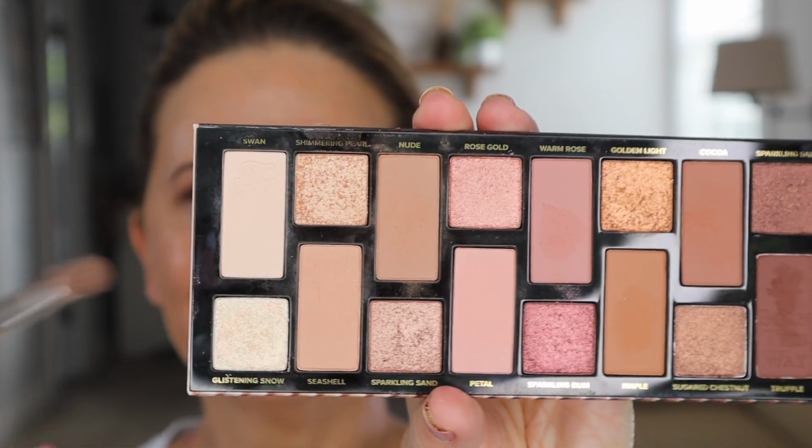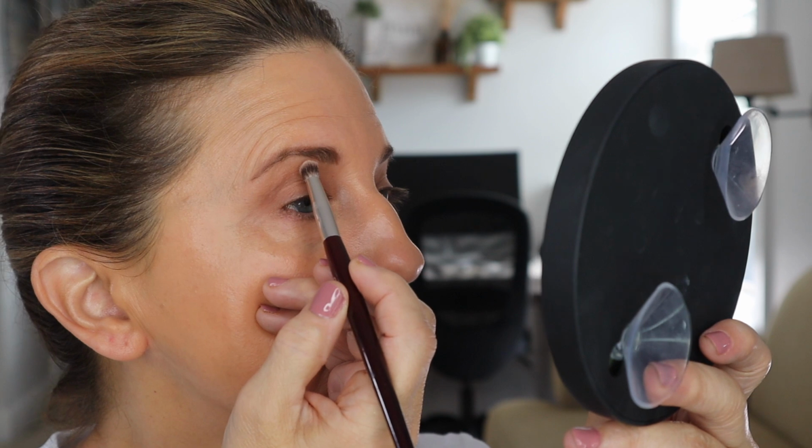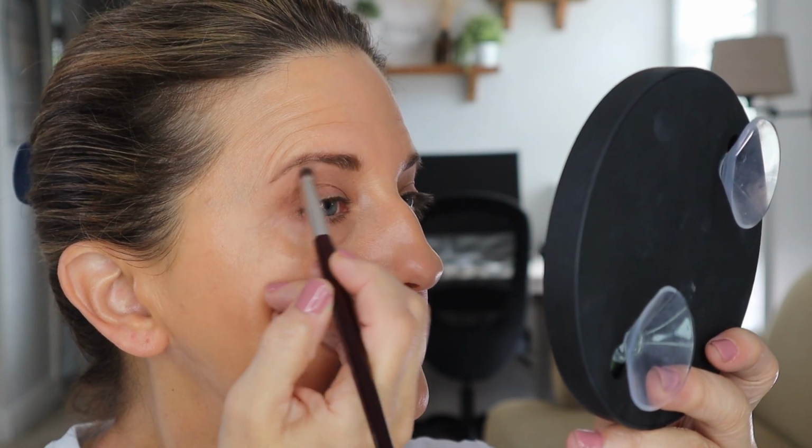Next thing I'm going to do is add some lightness right underneath my brow hairs, right at the top, like right underneath my brow. What that does is it brings the eyes up. Now, I'm not doing a huge amount here, not like massive whiteness and some line that's going across. It's very subtle, because you want it to blend.